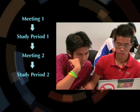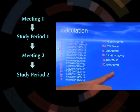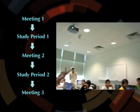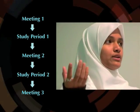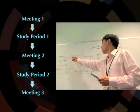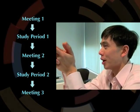The next study period is for teams to consolidate their ideas and prepare a presentation to showcase their solution, approach, and process. In the third meeting, teams take turns to present and justify their solutions and approaches. This is also the time for peer critique evaluation and sharing of best ideas. The facilitator provides critical feedback to students about the quality of their arguments and their learning strategies.